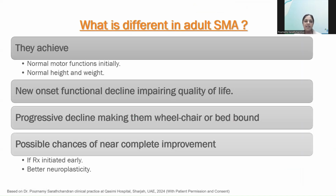So why is adult SMA different? Because they have already achieved initial motor functions normally. They have normal height and weight, and they have a new onset of functional decline, impairing the quality of life. So there is a progressive decline, making them wheelchair bound and or bed bound. And with treatment, because they have achieved normal functions initially, there is a chance that with treatment they can have good improvement or near complete improvement in their motor disability. And if treatment is initiated early, the better will be the prognosis because of the better neuroplasticity.